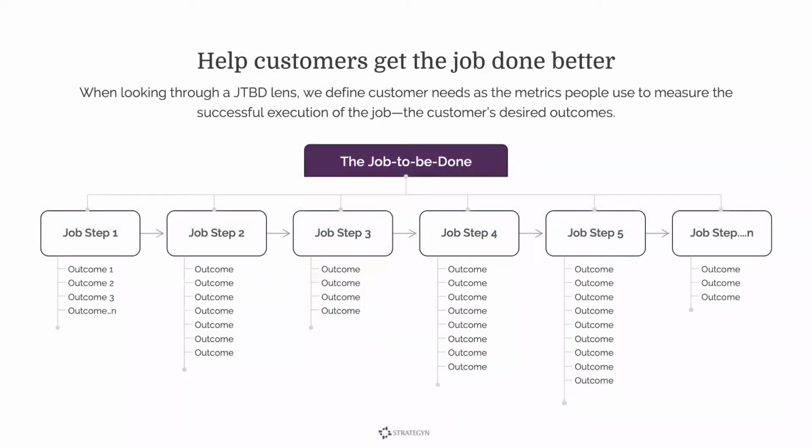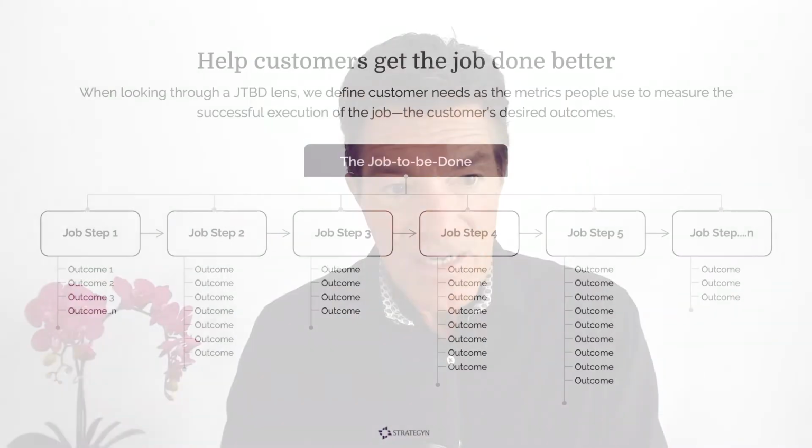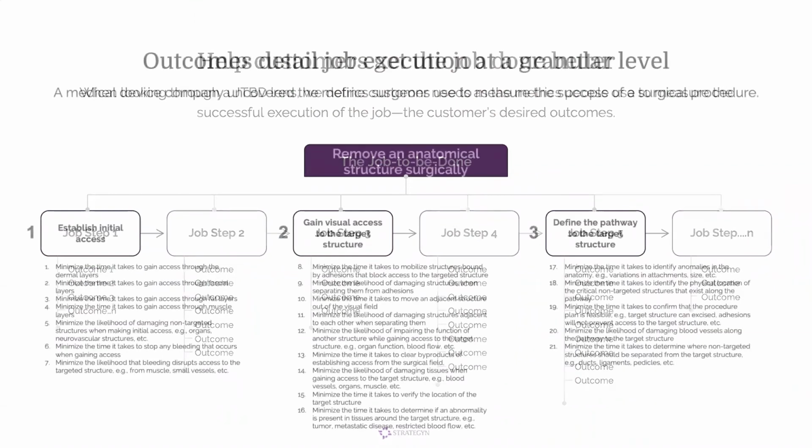The other way to do this is to help customers get a job done better. Instead of getting more of the job done, let's pick a step in the job, maybe the step we're already serving, and get it done even better, get it done perfectly. So to do that, you'd want to understand all the needs or the outcomes associated with the step in the job that you're currently serving.